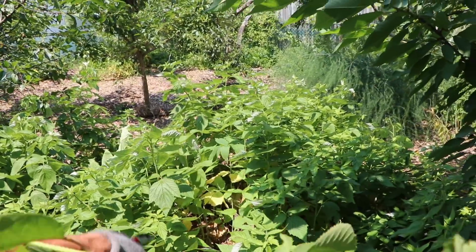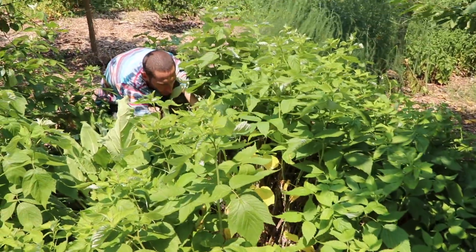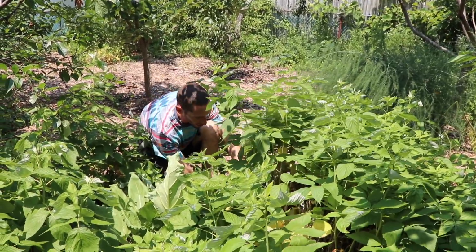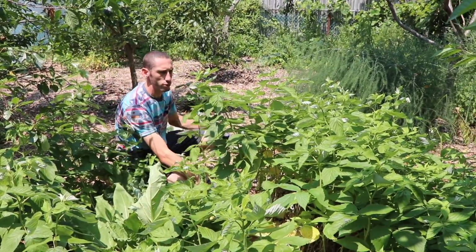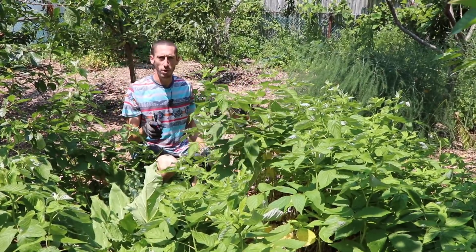If you want, you could take these and root them into the ground, but we're not gonna do that. We already have enough. As I do this, I'm making sure that I'm taking out the small ones too. I'm not taking out any of the big ones. This is a good healthy one here. These are fall-bearing raspberries, so we'll get a nice crop in the fall. By doing this, a lot of these are sharing the same rootstock, so we'll encourage that extra growth and hopefully get a bigger fruit harvest at the end of it.